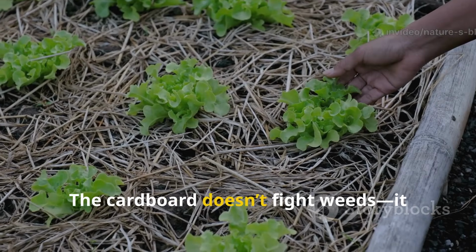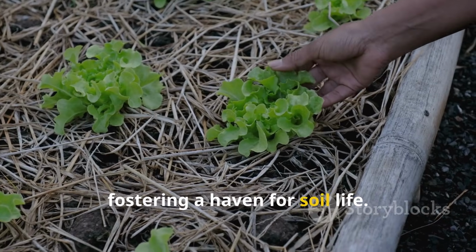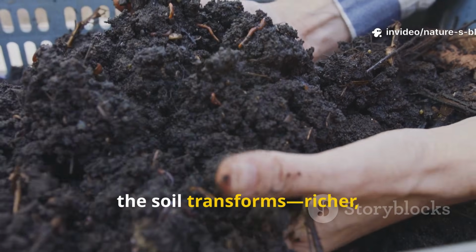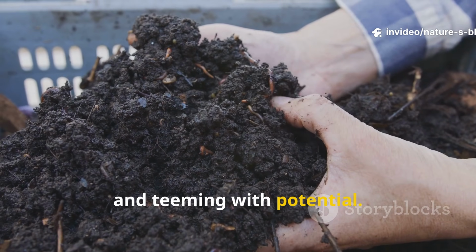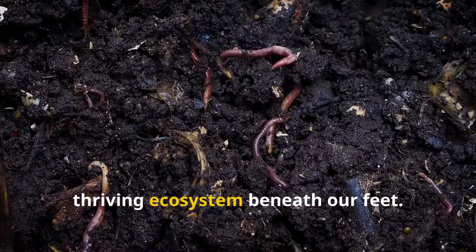The cardboard doesn't fight weeds, it simply outsmarts them, fostering a haven for soil life. Over weeks, the soil transforms, richer, softer, and teeming with potential. This simple act sets the stage for a thriving ecosystem beneath our feet.